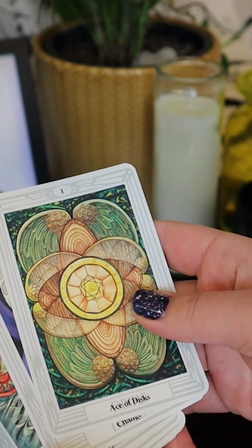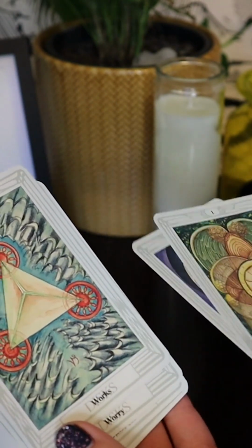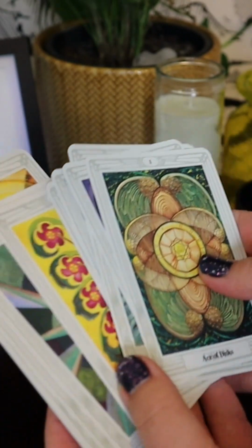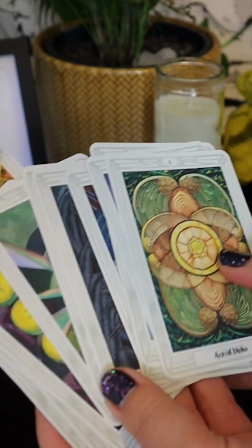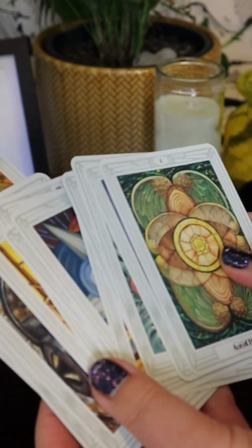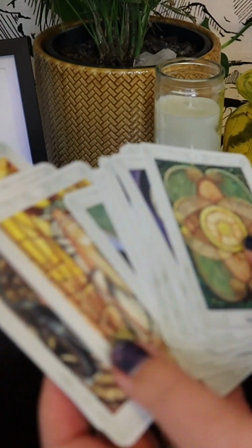I'm intrigued. The other thing to notice is the cards in the minor are not named like 3 of discs, right? It just says works and worry and success. So it could be a little confusing if you've only known the Rider-Waite-Smith to come in and be like, ooh, what card is this? So that's something to be wary of as well. The good thing is it gives you a little jump off point. What does this mean? It means power, that sort of thing.